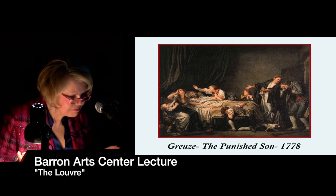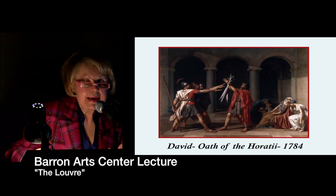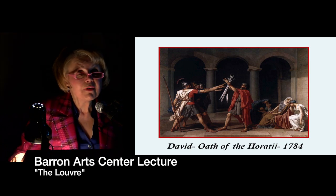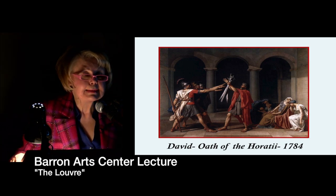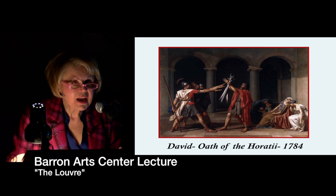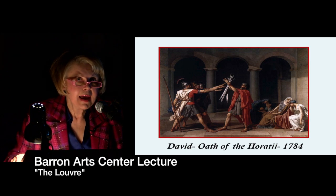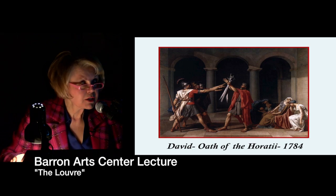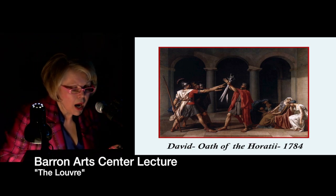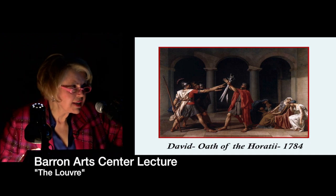Now, I'm going to show you this one, David's Oath of the Horatii. It was done in 1784, just on the eve of the French Revolution, which was 1789, as you know. And it is considered the first painting of the 19th century, even though it was done in the 18th century. Now, Rococo has been left behind. You see here a very serious theme of the three sons, the Oath of the Horatii, giving the oath.